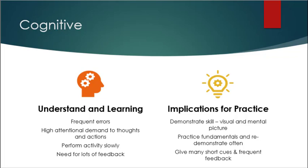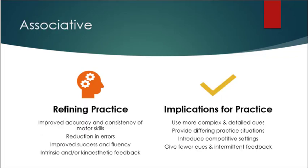And as mentioned earlier, during this time, we have to give lots of short cues and frequent feedback. In the associative stage, this is when the motor skill and muscle memory begin to develop, and we can begin to refine those movements with practice. We'll notice improved accuracy and consistency of motor skills, a reduction in errors, and improved success and fluency of the movement and or desired outcomes. And then this is where the learner can intrinsically and kinesthetically give themselves feedback.